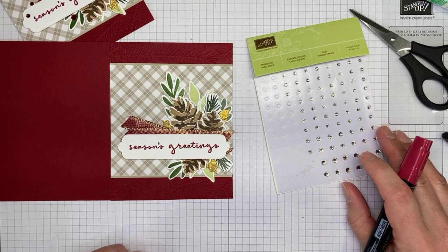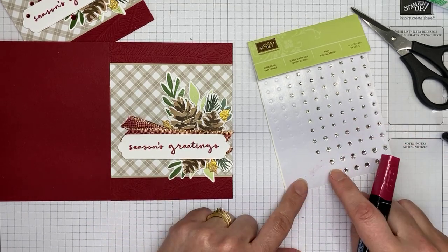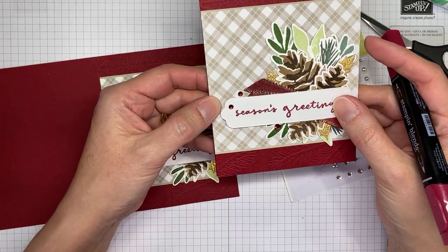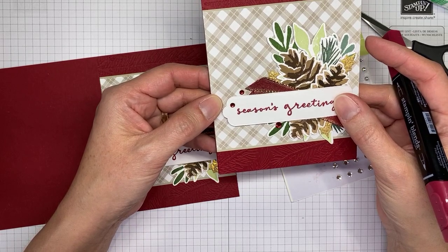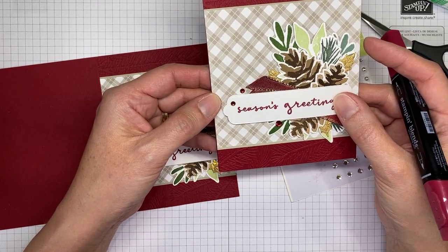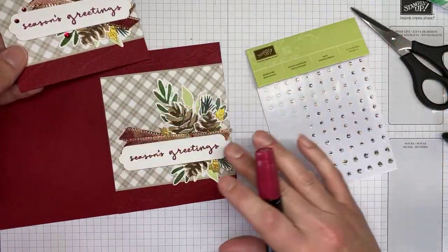Aw, sweet. All right. So I actually started out with two of the little holiday rhinestones, the Cherry Cobbler ones. And then I realized that that was all I had. I thought I had another pack of them, and I didn't. So I'm going to cheat a little bit.